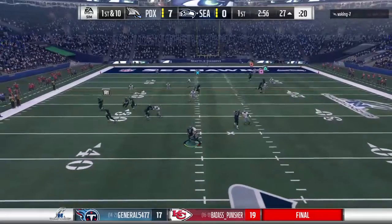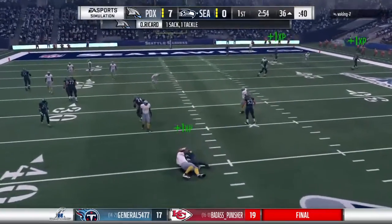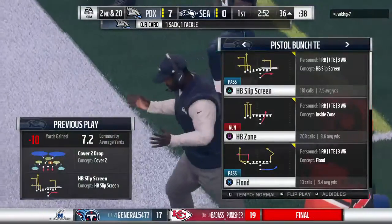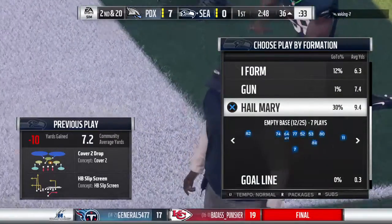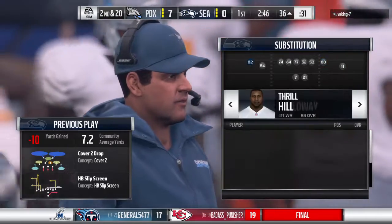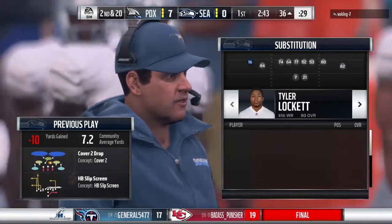Yeah, the opening script, however, and no escaping this time as he'll go down. They got him for a sack. Well, the beauty of screen passes is they take a little time to develop, and they can often hit big, but sometimes they take too long to develop, and sometimes you get sacked.